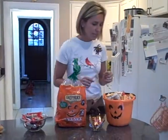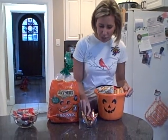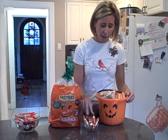So our first tip is to wait to the very last minute to buy your Halloween candy, because if it's sitting around in our house, we know we're going to eat it. Second tip is to avoid buying your favorite candies. Twix by far are my favorite, but I could do without Whoppers, so I'm going to go ahead and buy candy that I'm not going to be tempted by.